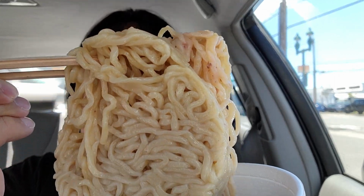There's so much noodles in this bowl, man. Like, look at that. So this is a large. Definitely, you'll get your money's worth, for sure. This is such a great alternative to ramen. Oh my God. There's just so much noodles. Dude, I think I'm gonna get a Kanak attack after this.